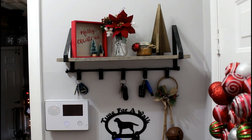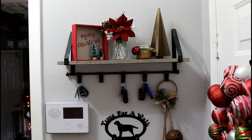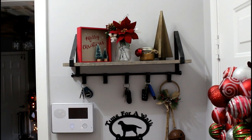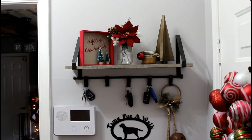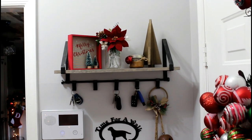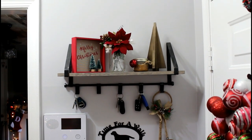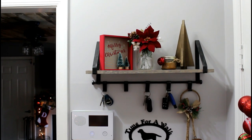That little candle is also from Dollar Tree. Those are awesome. If you've never thought about picking those up, those little mason jar candles, that one's in the fragrant cinnamon bun, and it smells so good. That little wooden tree is one of three that I have from the Target Dollar Spot from a couple years ago. And then I have a mason jar with just some florals in it.